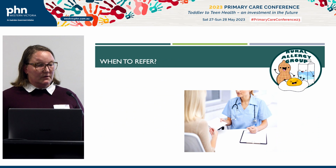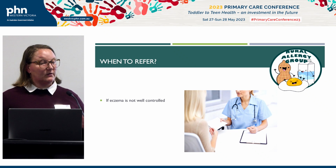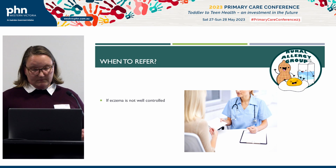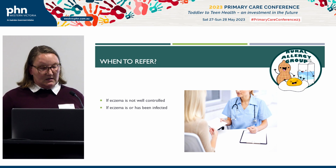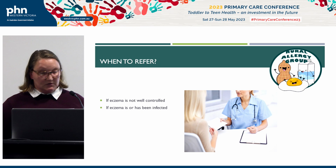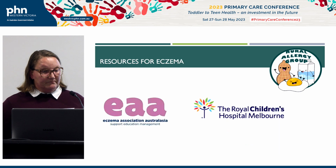So when would you refer? If the eczema is not well controlled, if you've prescribed Advantan fatty ointment and they've got the Elidel for the face and they're still getting frequent flares, maybe it needs to be time to start to look at what is actually causing the eczema here, or is it being applied correctly? If the eczema's been infected or is infected, then sometimes maybe the family need a bit more education, or maybe they need a different treatment regime. If the triggers for eczema are not known.